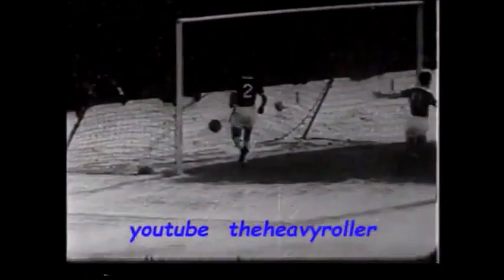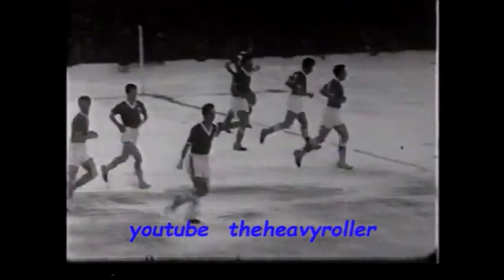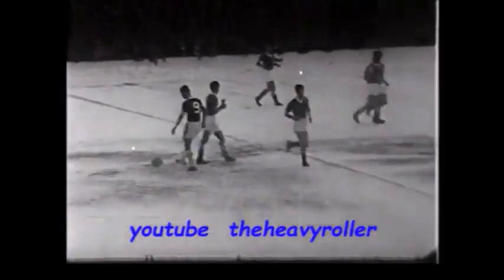Now, Astall. Very tricky corner, and it's in the net! It's in the net! The first goal for Birmingham. Scored direct from the corner by Astall, a very tricky one indeed, which Merrick couldn't quite judge. The slippery ball spun out of his hands, and it puts Birmingham up. After 25 minutes of play in the first half, Birmingham lead by 1-0.